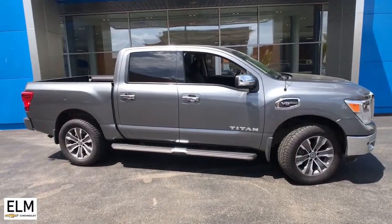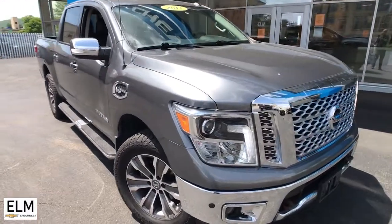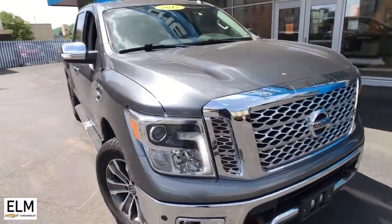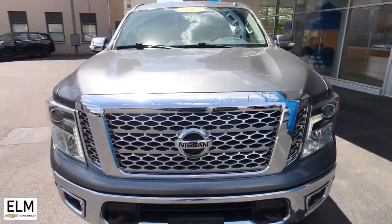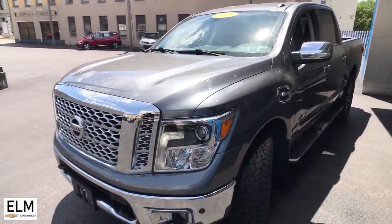Get a feel for the 2017 Nissan Titan. With less than 35,000 miles on it, get the job done right with this mighty Titan. Full-size strength meshes with interior refinement and the latest tech to give you the edge in all your endeavors.